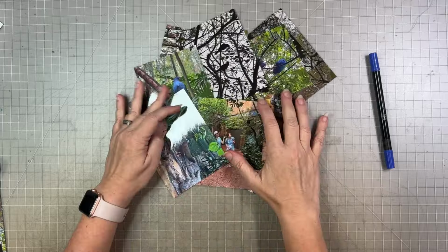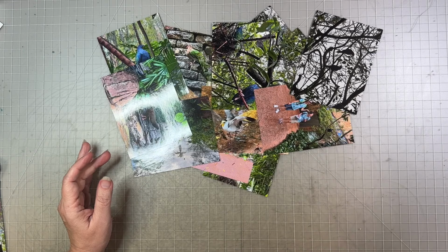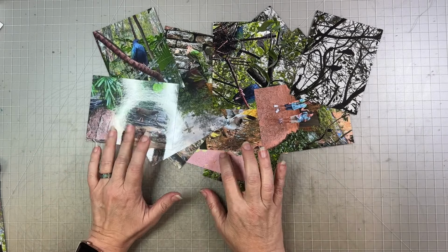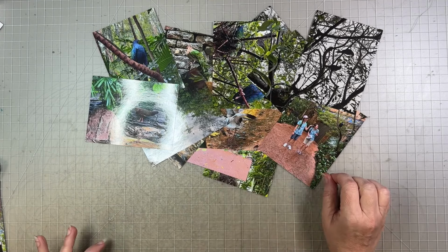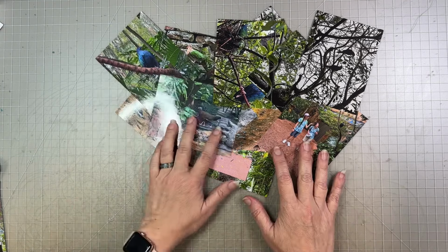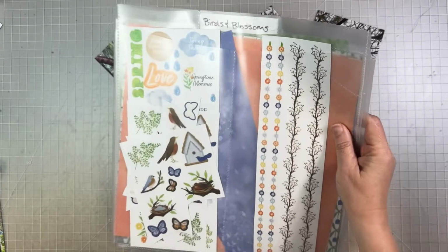Okay, so then the next thing I got to figure out is what paper to use. I've been using a lot of the tropical stuff because it is the animal kingdom, but we do have the birds and blossoms paper. I don't actually know how much of that I've got left. I've used it for a couple projects, but I think I'm going to pull that one out and then see what else I have that as I'm flipping through kind of makes me feel like it'll work with these pictures and with that layout.